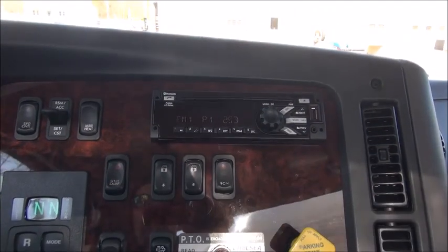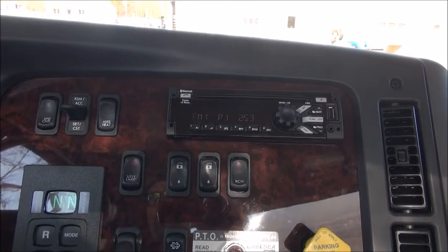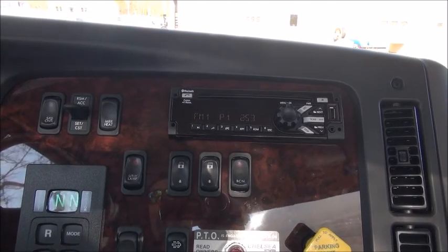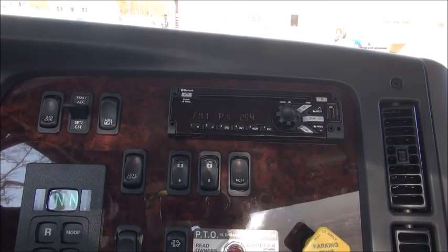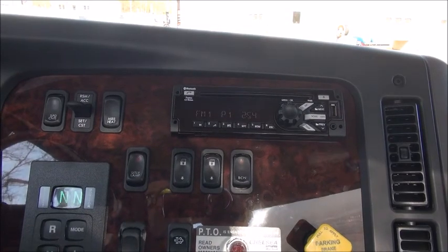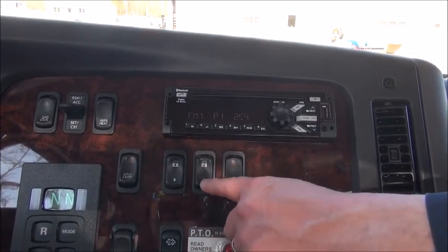Below that's the utility lamp, so that's for the work lights that are on the lower rear corners of the cab and the rear head of the truck. So it totally illuminates both sides of the truck, the rear workspace, so your driver can work safely, especially on those icy, snowy nights. Beside that, we have power windows.